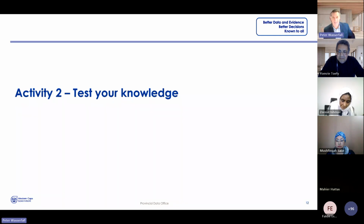Mishfika, the final question. Thank you. So our final question is, which of these are not a benefit of an evidence map? And you are welcome to enter your responses into that. The results of the quiz will be shared later on during this session.